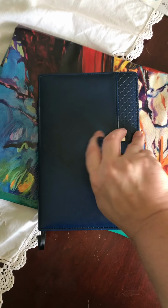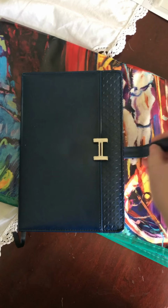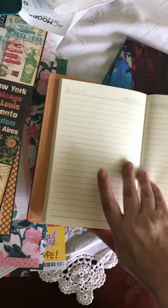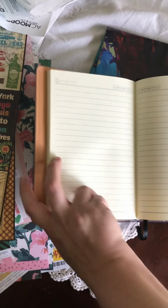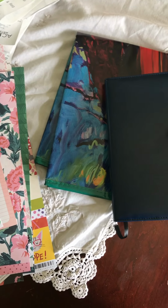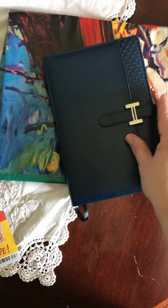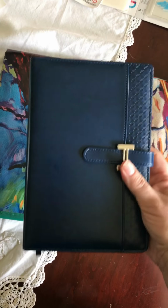And then this was on clearance, this really fabulous journal. I don't know if you can tell, but it's a faux leather cover, and it buckles in, and the pages are lined, which I thought was really nice. And you can take the book out and put in a new one. So I may start doing a little more journaling, maybe in the evenings before I go to bed or something. I just really liked that. It was on sale for like $3. I mean, I couldn't pass it up.